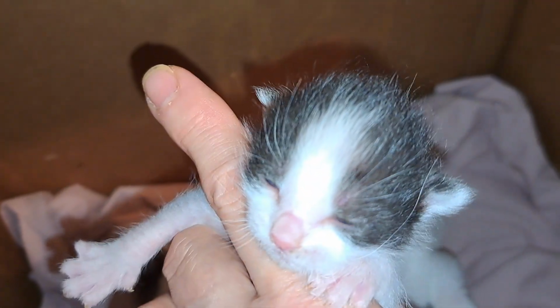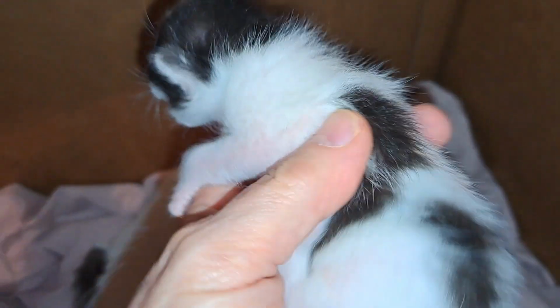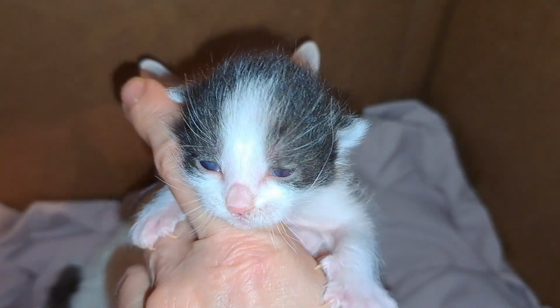Okay, we have Mr. Checkers, a little boy that I'm going to keep. Can't tell whether he's going to be long hair or short hair, but they've just opened their eyes. And he does look like he's going to be blue-eyed. I'm going by the reflection of red, which I can see from the light. Oh my God, he's so cute!